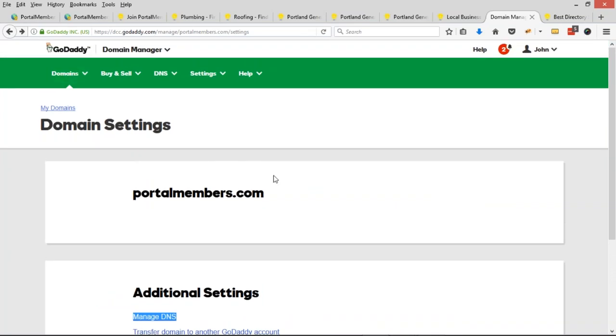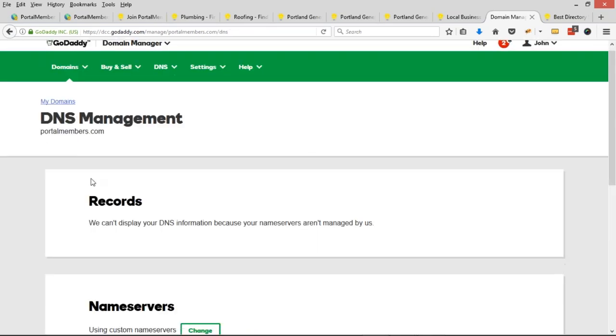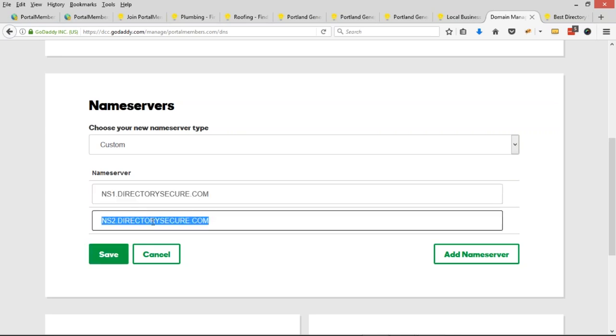I'm actually logged into my GoDaddy account and I'm editing the information for portalmembers.com. You might see something that says manage DNS or manage name servers or change name servers. If you're seeing change, customize, or edit name servers or DNS, you're in the right place. So you can click on manage DNS, and after that loads, I've already changed it to ns1.directorysecure.com and ns2.directorysecure.com. But if you haven't done that yet, you can click change or customize, and there'll be 2 places to enter ns1.directorysecure.com and ns2.directorysecure.com, and then you just want to save your changes.